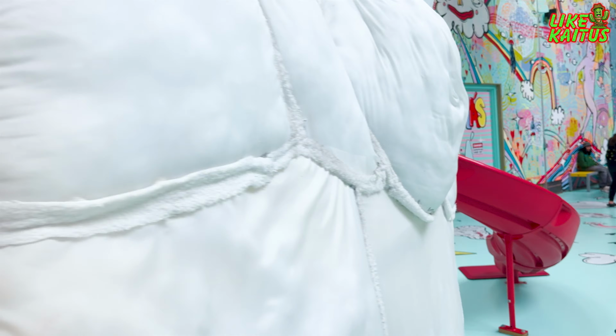Oh, Kai, are you painting? Yeah. What are you painting? A dinosaur? Yeah. The museum in San Diego. Check it out. They got art everywhere along the walls, on the floor.